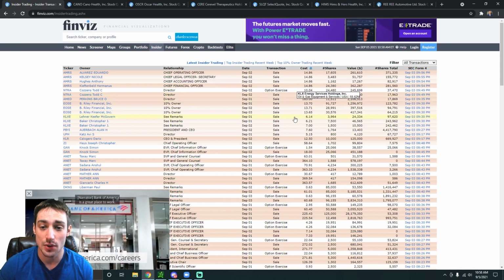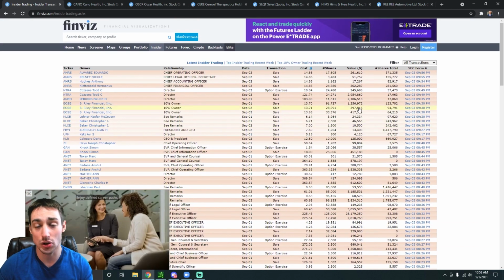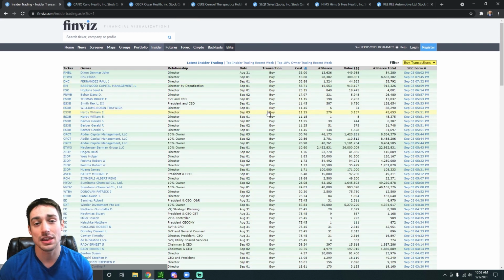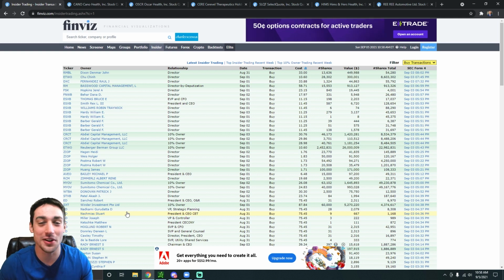As we can see, we have transaction sale, option exercise, buys, and stuff like that. I like to limit what I look at to the buy transactions only, and the reason for this is because insiders can sell for an unlimited number of reasons. Maybe they want to cash out on an investment they made 20 years ago. Maybe they want to buy a brand new mansion, and you know what I mean? There's a lot of reasons why insiders could sell.